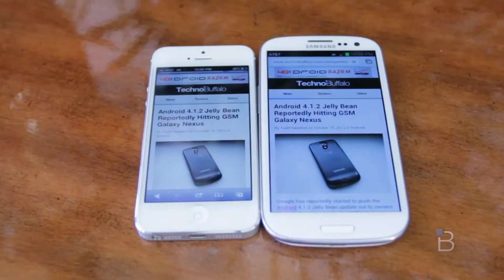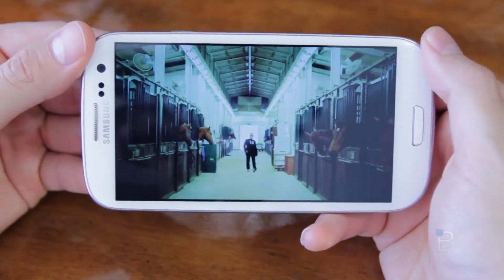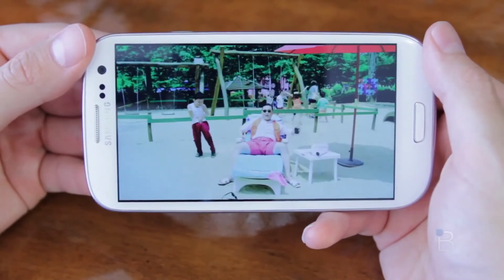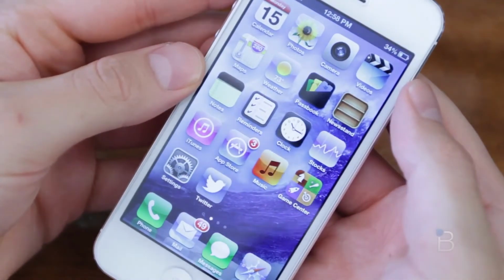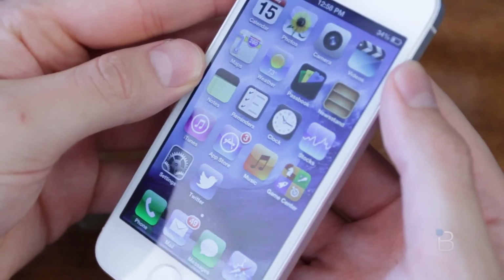Here are both phones side by side. This is what it's going to look like if you're doing web browsing. You can see there's definitely a little extra screen real estate on the Galaxy S3, but definitely not a whole lot. Now, me personally, I love having the bigger display. Just playing games, watching movies, it's more enjoyable. But as far as actual quality goes, as far as viewing angles, brightness, and overall color reproduction, the iPhone 5 is actually a better display.